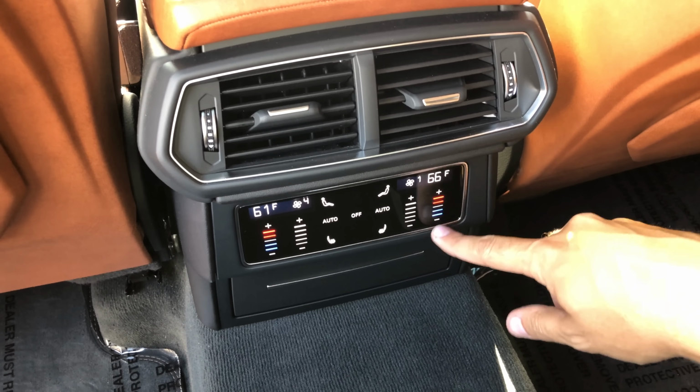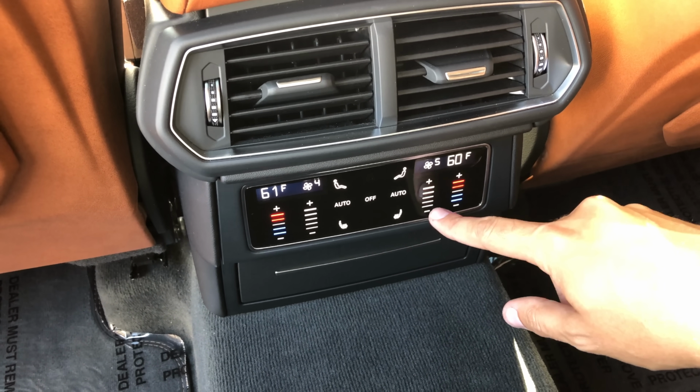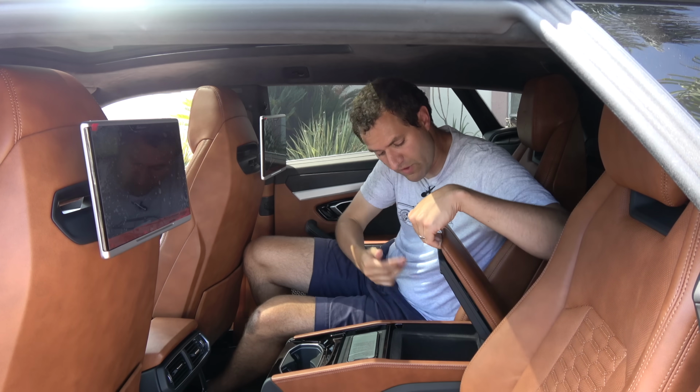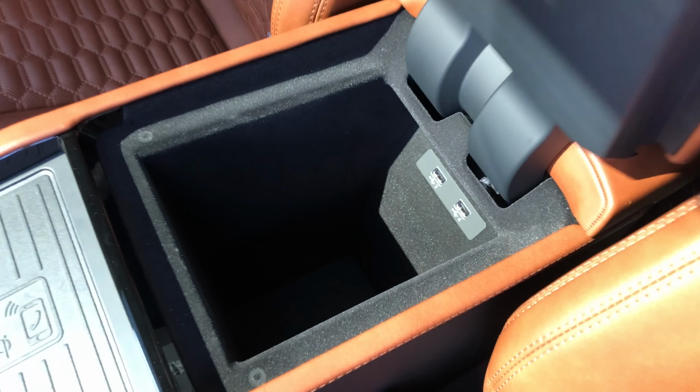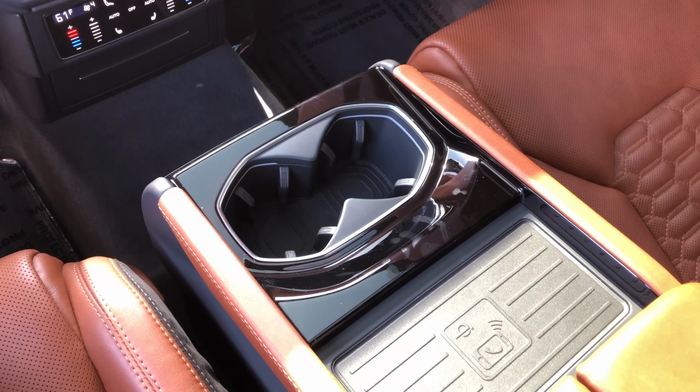Now there is a screen at the back of the front center console for climate controls. This car has 4-zone climate controls, so each rear passenger can set their own climate control and also turn on their heated seats. Meanwhile, the rear center console lifts up to reveal a rather large storage area, and there are 2 cup holders back here, of course, placed in a hexagon area.